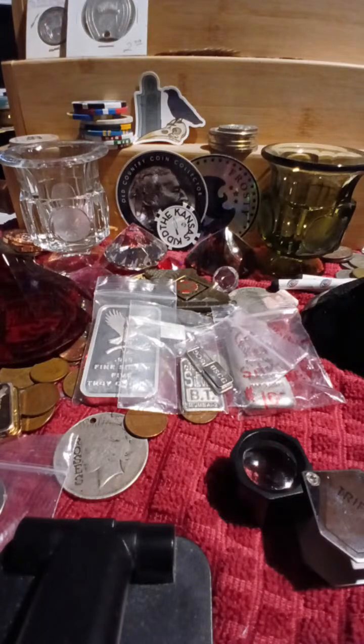So I gotta compile my list, get to the vault, pull out some of the world silver coins I have, and make a video and check off the countries. And then when I go out to buy at a coin show or coin dealers, I can look them up and see if there's a country I need.